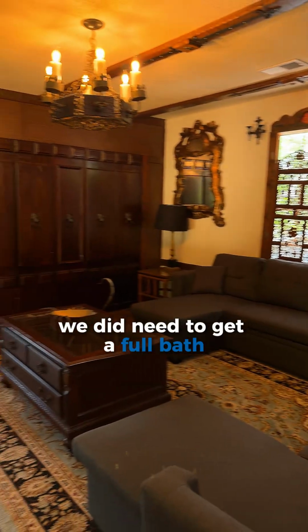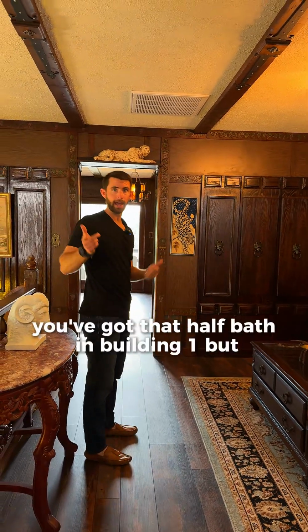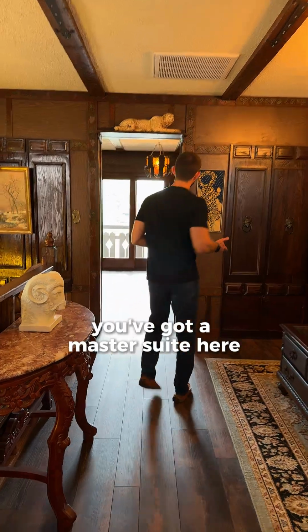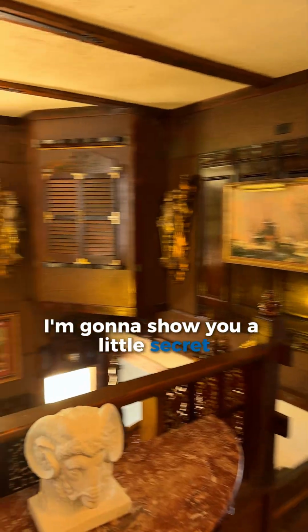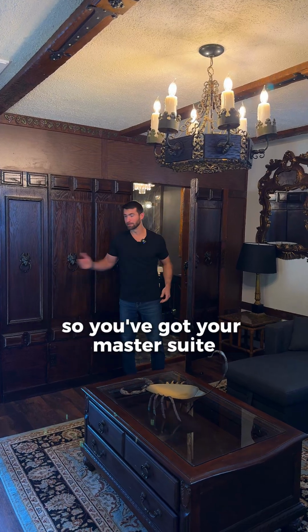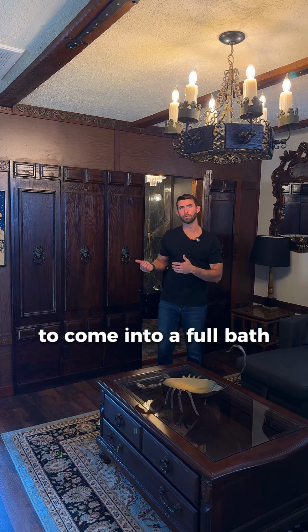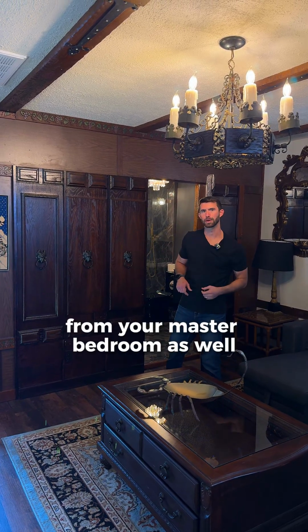We did need to get a full bath access for all the bedrooms that I just showed you, and that's what this is here. You've got that half bath in building 1, but you've got a master suite here. And then I'm going to show you a little secret. Here's that secret access to a full bathroom. So you've got your master suite behind this wall, but this is access for those other bedrooms to come into a full bath. And of course, you've got an entrance from your master bedroom as well.